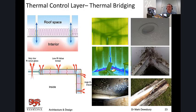The middle image, we're seeing the bottom plate and air leakage around the bottom plate and mould growing in the corner of the house. The top image is a thermally bridged roof, and the bottom right is a weatherboard that's rotted from the inside out because the water vapour is trying to leave the building and wetting the inside of the weatherboard and rotting it from the inside out.